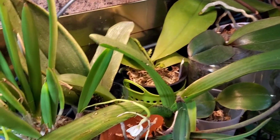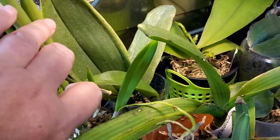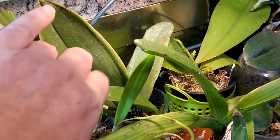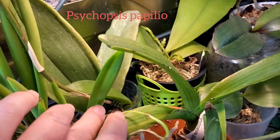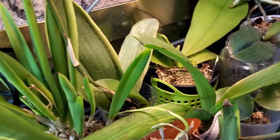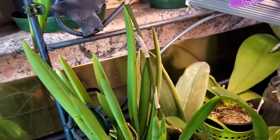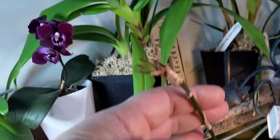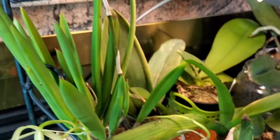Next to it is my, well, at this point it's a Psychopsis rescue. I bought it last summer. It almost died when I repotted it, but since then it's grown some roots. And much to my surprise, the spike that didn't die now has a bud on it. So I might see some flowers soon.